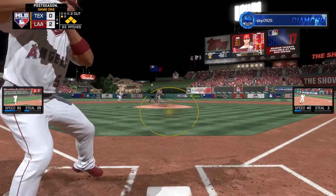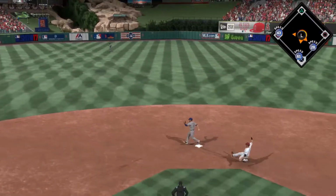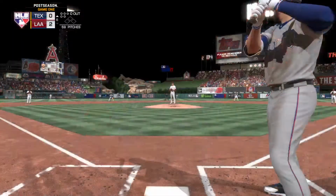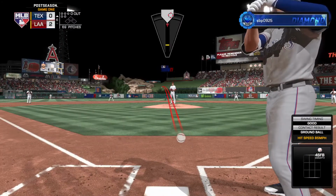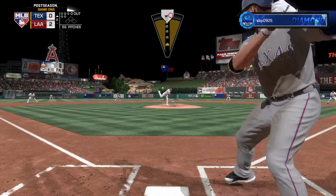1 strike to Pujols. This is on the ground to short. Is he going to get out of this? He is. They get the force at second base and the stepping in and ready for another shot, Danny Espinosa. Couple of singles to his credit thus far.